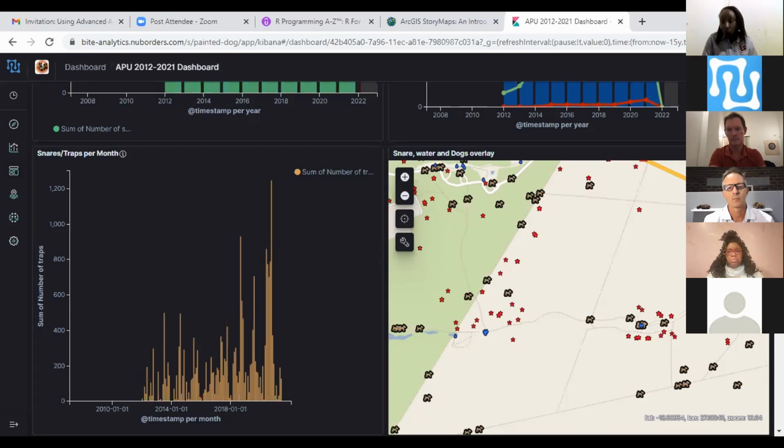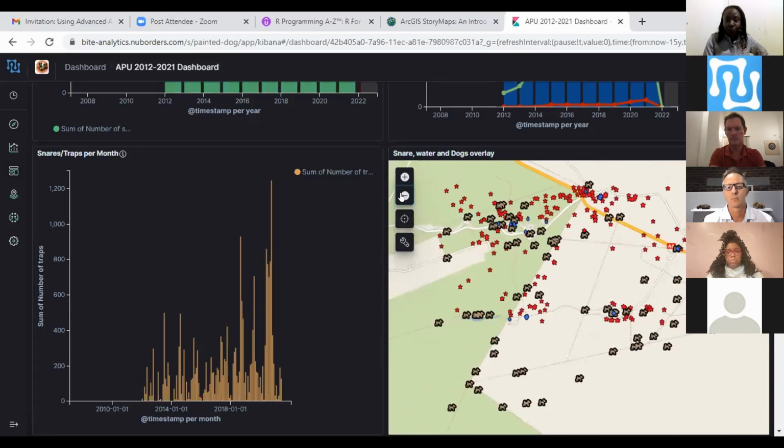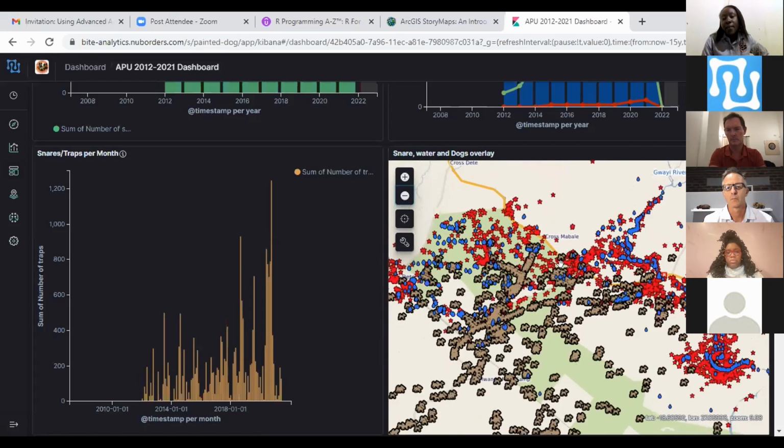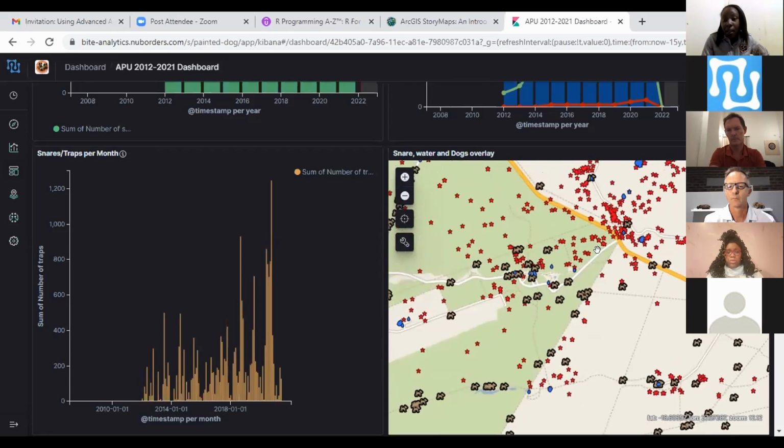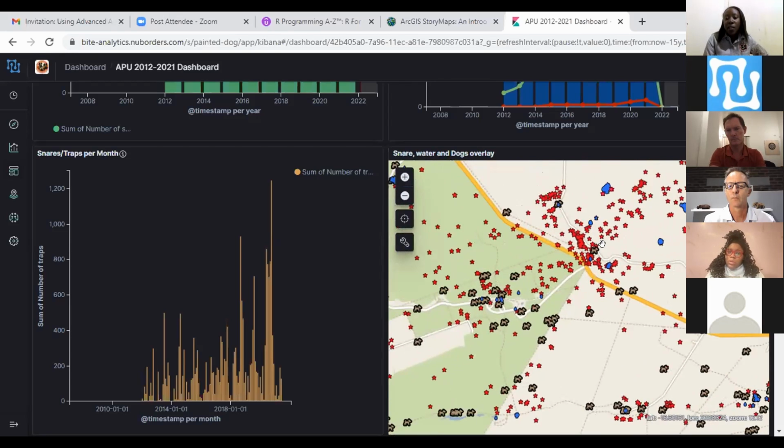Okay, and then we also put up this map here just to show where these snares have been collected, the areas where we have collected the snares. And then I also overlaid it with the dogs' positions where we have seen the dogs, maybe our researchers have seen the dogs, or where we had GPS collars around this area. The dogs are shown in this brown color, and the red marks show the positions where the snares have been collected. And the blue dots here show the water points that the anti-poaching unit team would have captured on their smart devices.